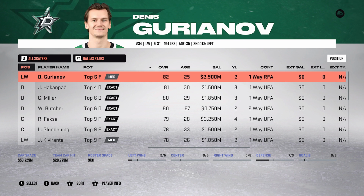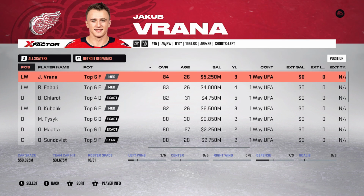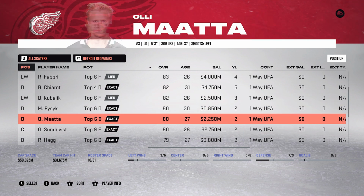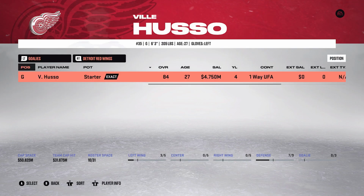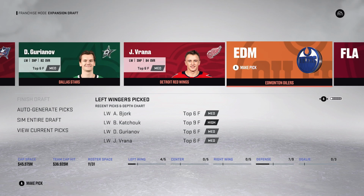Up next here, Dallas Stars, Gurianov, 25 years old, 82 overall. One of the better forwards we've actually seen yet, so I'll take Gurianov there. Looking at the Red Wings now, Jacob Veranda not... Are you kidding me? How do you not protect Jacob Veranda? I mean, that's super easy. Even if Husso's available, which he is, 27.84, Veranda, I think, has the potential, if he's in the top 6, to just grow a lot more.